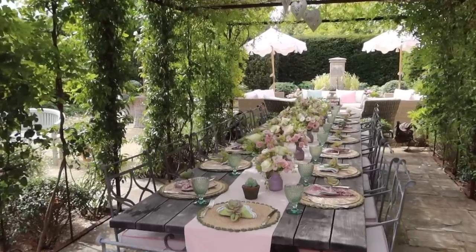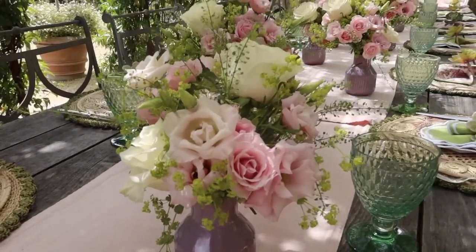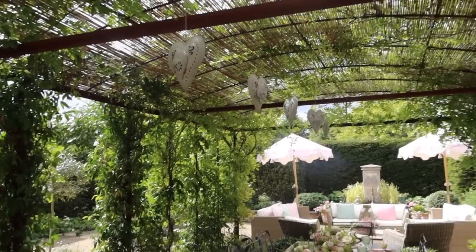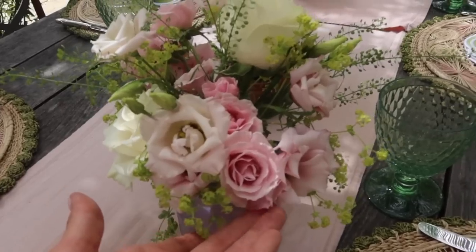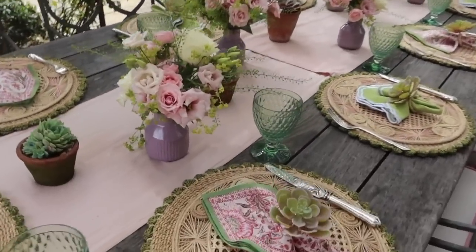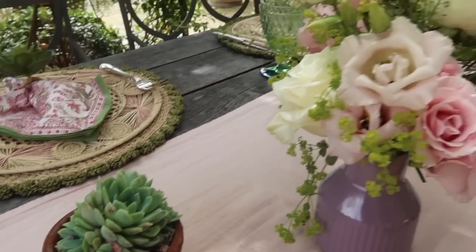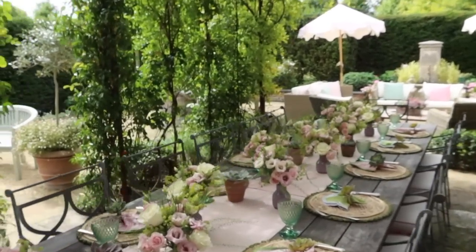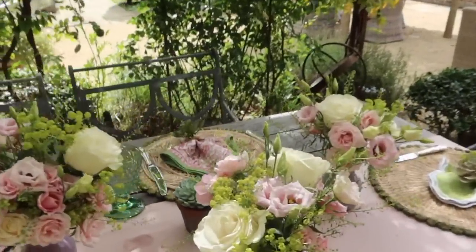Just putting the finishing touches to the table today, and these are the exquisite flowers that Flowered UK have sent. How beautiful do they look here in our outdoor dining area in the courtyard garden. They are just so beautiful. You have spray roses, roses, fresh whites, greens, and it just matches in perfectly with my Mrs. Alice napkins, the gorgeous succulents. The simplicity of the succulent next door to that beautiful vase is just stunning. My goodness me, it is just so beautiful. I'm over the moon. Flowered UK, thank you so, so much.